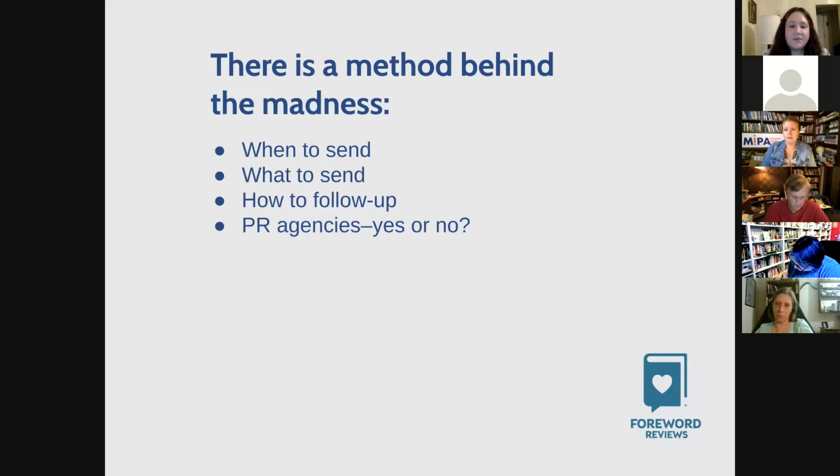The benefit of a PR agency is often that they have working relationships with the people on the selections committee and that they know everything sort of by heart. They know when the deadlines are, they know what the features are. They can do the little extra things that get a book in the right hands. But if you can do that on your own, that is also completely great. We don't hold it against anyone or consider it a benefit necessarily.